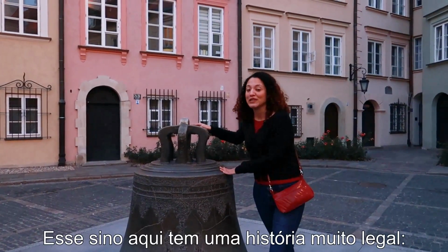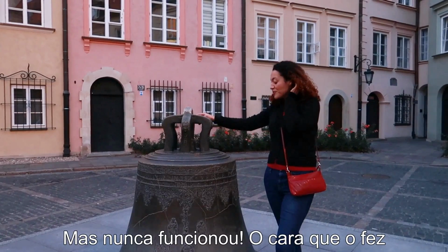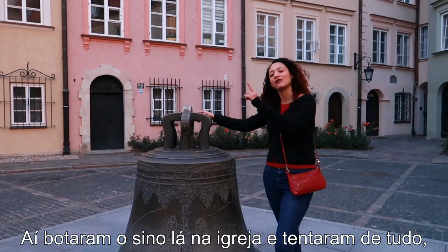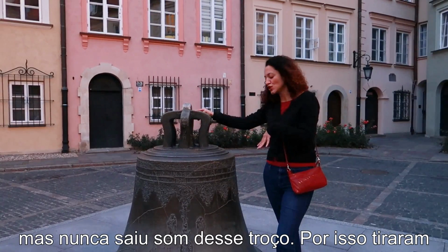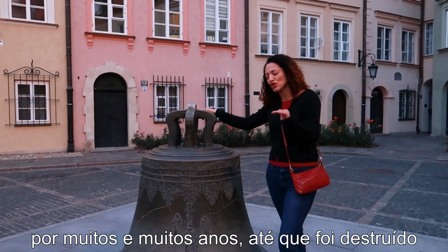So this bell has a really interesting story. It was built in the 1400s, if I'm correct. If I'm not, I'm going to write something down on your screen. But it never really worked. Apparently, its maker was really lazy, so the bell never made a sound. It was put up in the church tower, and people tried making a sound with it, but it never really worked. So it got removed from the church and then spent, I don't know, many years in the church's basement, in the catacombs of the church.